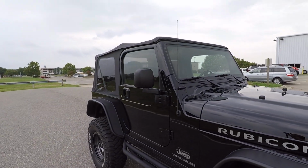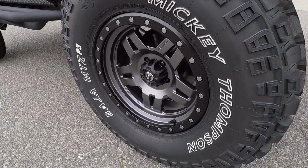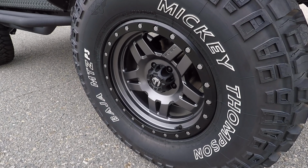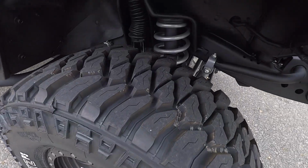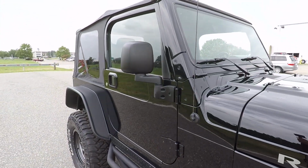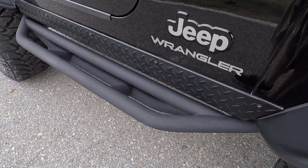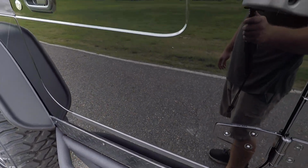Passenger side is basically like the driver's side. In excellent, excellent shape. Super clean. These Rubicons typically do not last long, just because, as I mentioned, they're more heavily sought after and a little bit more rare than your Sport editions.